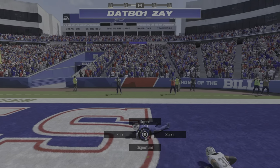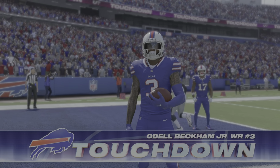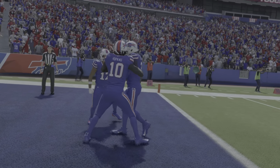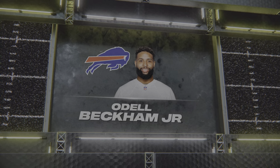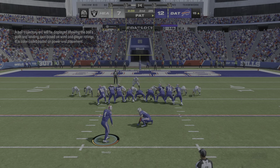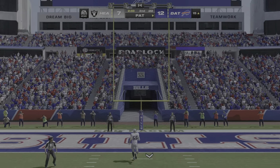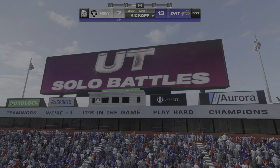And all the way home for a Bills touchdown. Odell Beckham, 32 yards. And the Bills are able to move back in front. This has to be great for the psyche of this offense. Presented with bad field position, they didn't let it stop them. They rolled downfield and scored a touchdown. Jake Moody now for the point after. And he puts this one through as the lead moves to 13-7.